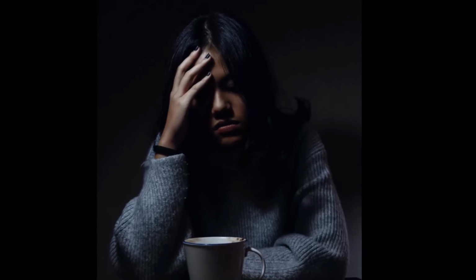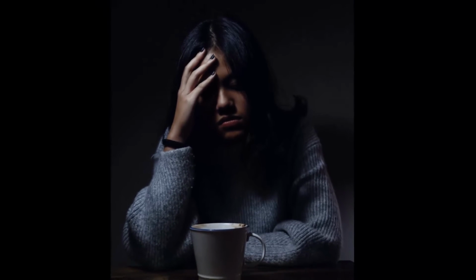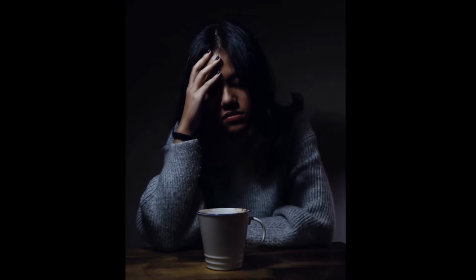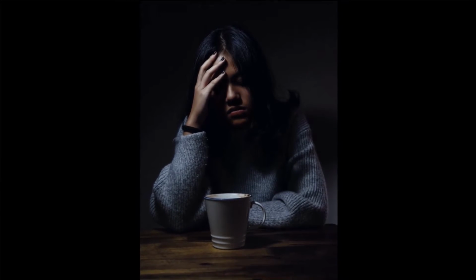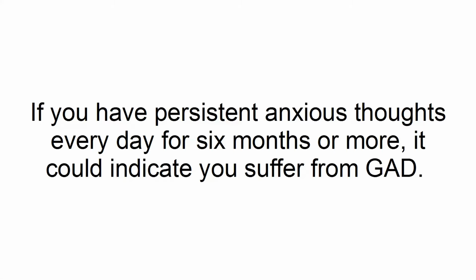Worrying excessively. Worrying too much about everyday things, both large and small, is a hallmark of generalized anxiety disorder, GAD, the broadest kind of anxiety disorder. If you have persistent anxious thoughts every day for 6 months or more, it could indicate you suffer from GAD.